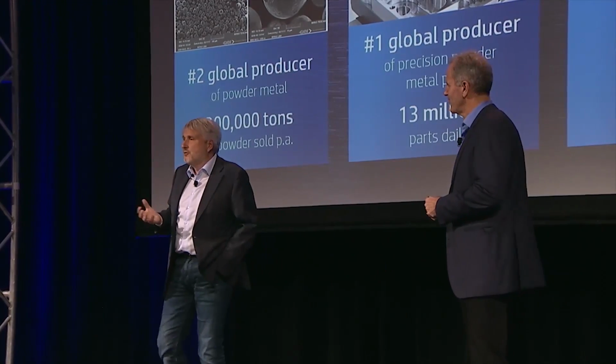And since a few years, we are working on our baby, which is additive manufacturing. We already give parts to customers on the powder melting, powder bed, and very excited to work with partners like HP and Volkswagen to really move that into the next phase. Getting really, really excited about that.